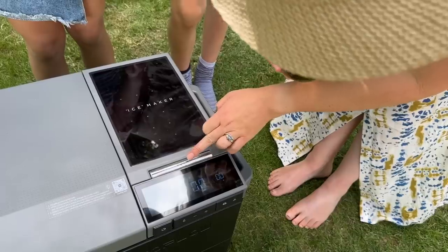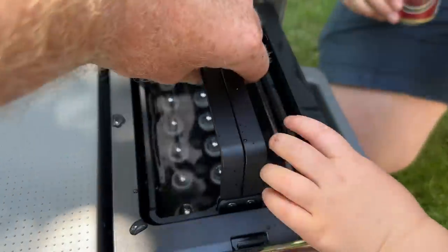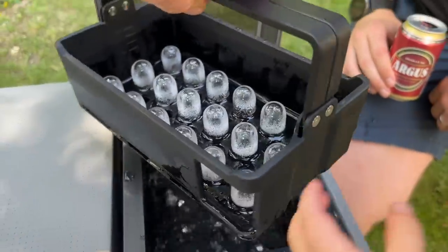How does it turn into ice? Whoa. Ice with the egg.